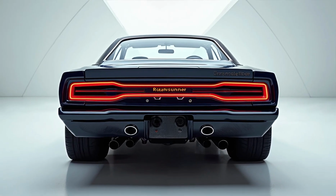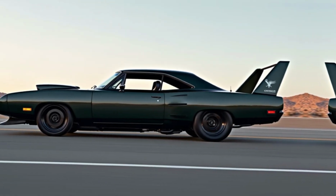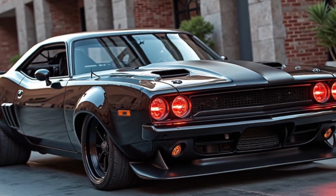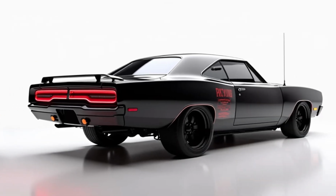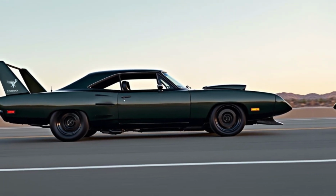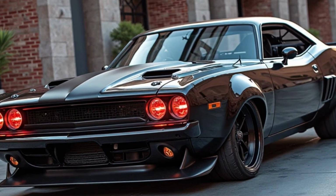Welcome to the future of American muscle. The 2026 Plymouth Road Runner is back, and it's here to shake up the streets with retro styling fused with cutting-edge performance. Reimagined for a new generation, this isn't just a name revival, it's a full-blown resurrection.